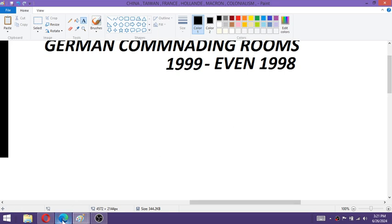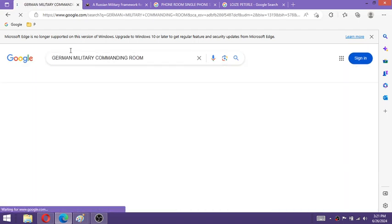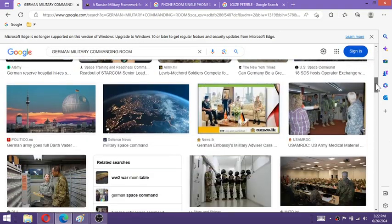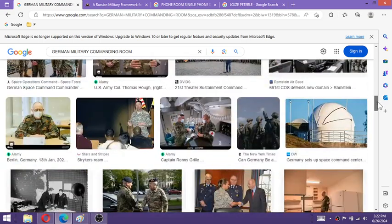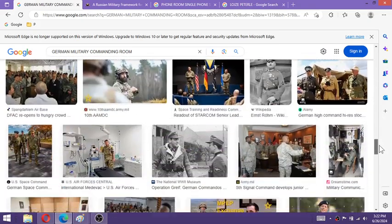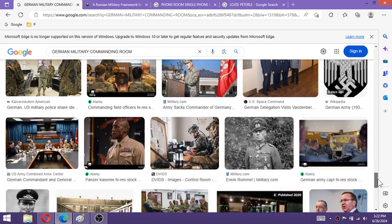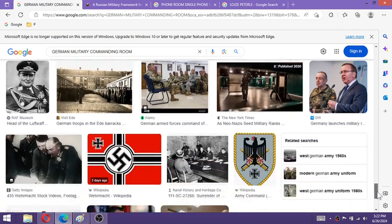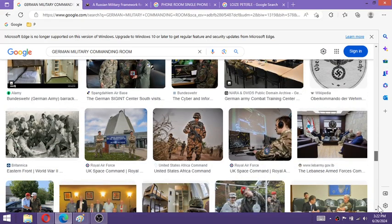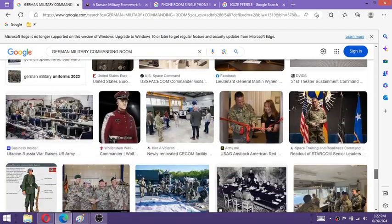And they looked like this. I don't even see this kind of stuff. The novelty about the German commanding rooms was that they were totally high-tech, with the screens in the background that you have seen. Everything was just like I demonstrated.